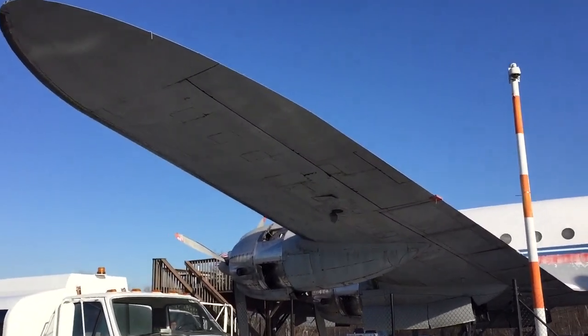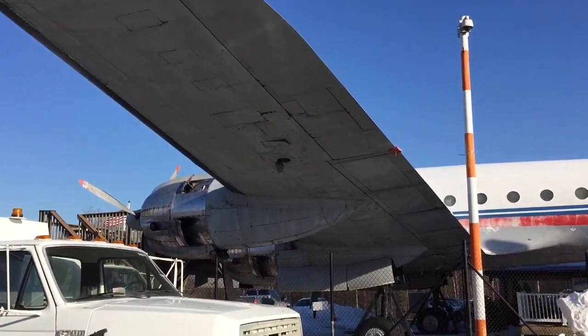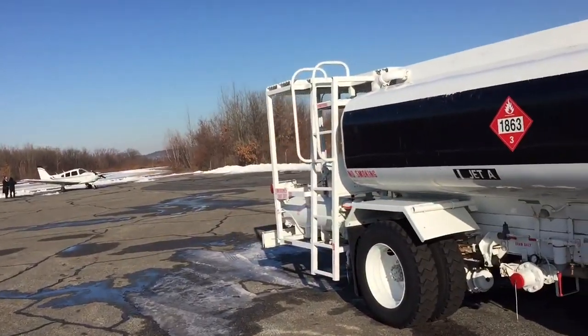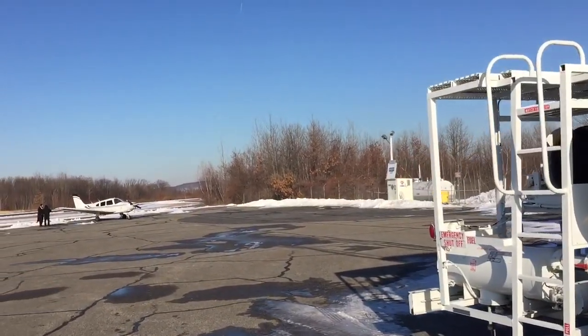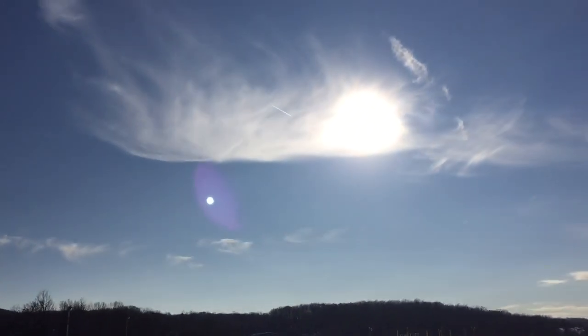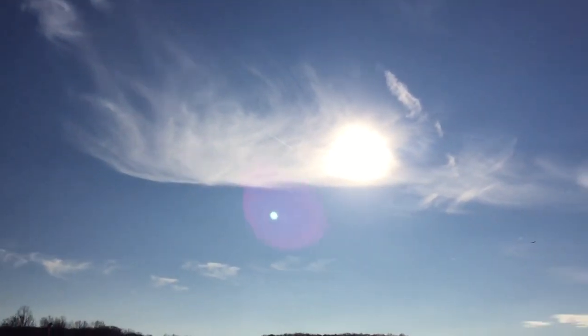Look at this. The aileron is locked up over there with a control lock. Again, from the Greenwood Lake Airport, and this diesel truck fueling some of the aircraft. Welcome aboard. Blue yonder and bright sunshine.